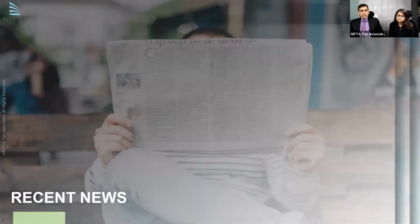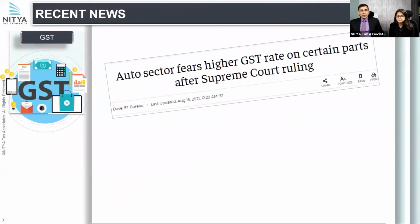Coming to recent news on the GST front, the GST rate on auto parts is likely to be the next biggest dispute. We have discussed in our earlier roundups and a recent session as well that because of this Westinghouse judgment, so many companies are facing disputes whether the rate of GST should be 18% or 28%. And till date, even the government has not brought in any amendment or any clarification to address this issue. So this is likely to be the next big litigation for the automobile sector, unless the government takes some proactive measure.